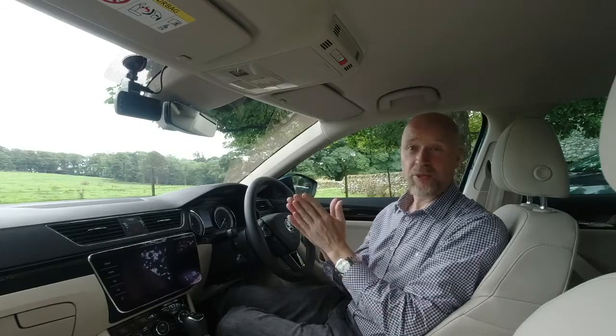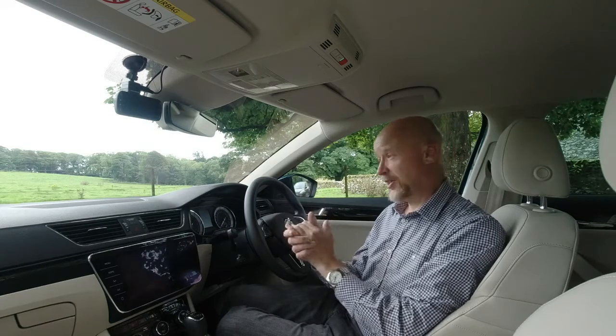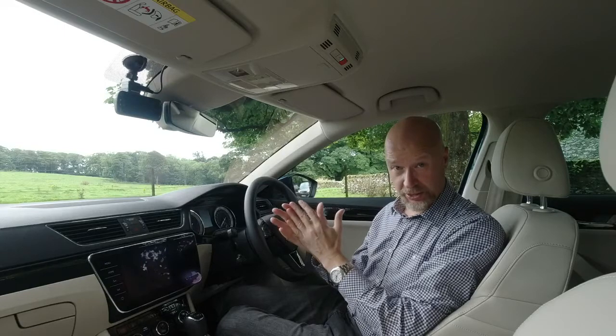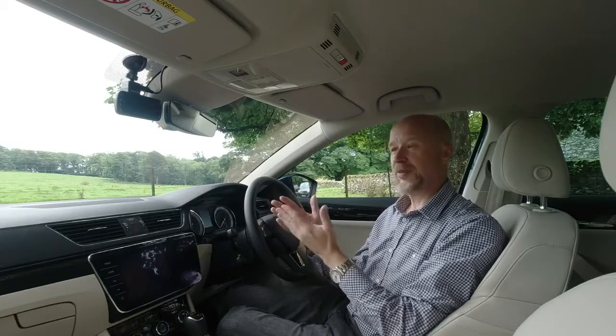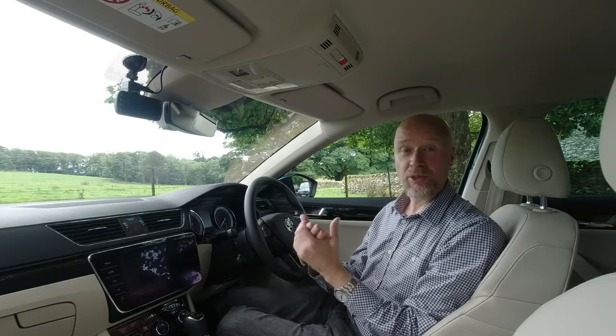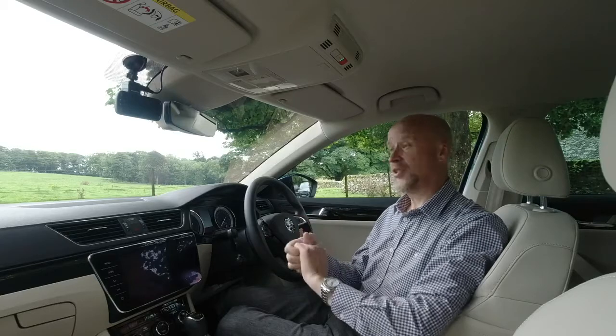What do I think of it? What do I like, what don't I like? What are the highlights of the car? What are the lowlights? Then we'll start the video by having a look around the outside of it, in the boot, under the bonnet, in the back, in the front. Some quick driving impressions, a couple of 0 to 60s using different driving modes, and then things we do and don't like, and a conclusion.